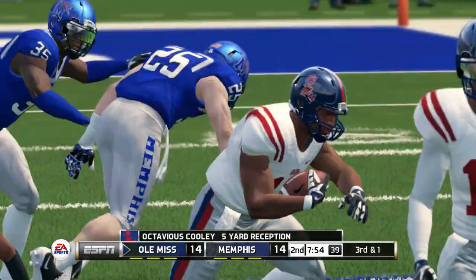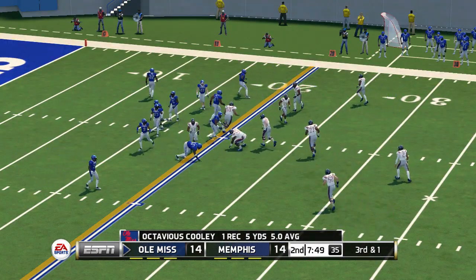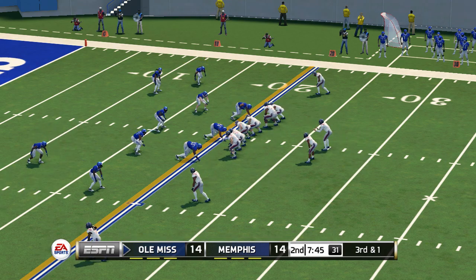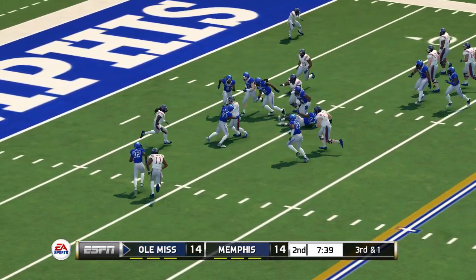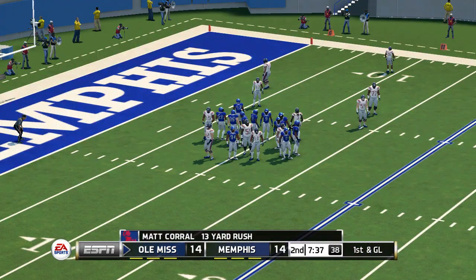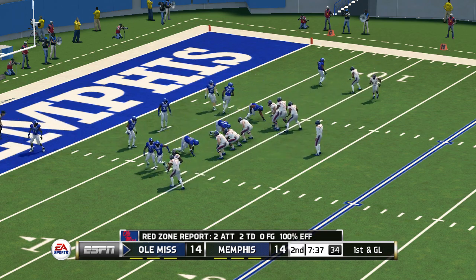Down he goes at about the 21. Herbert on the tackle at the 21-yard line. Third down. Makes it to the 8. Gain of 13 yards. That makes it first and goal.